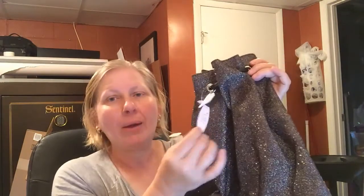This was also listed, I believe, last week at some point. This is a Victoria's Secret drawstring bag new with tags that I paid $2 for, and this sold for $29.99 plus shipping for a total of $33.38. That's going to go first class. Let me get this honkin' big thing.